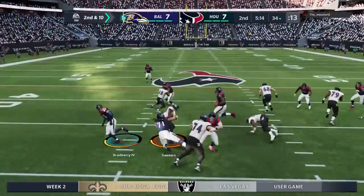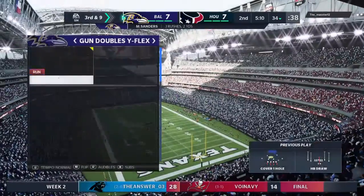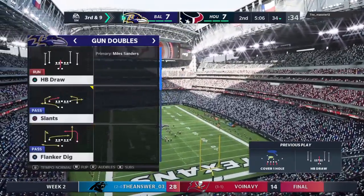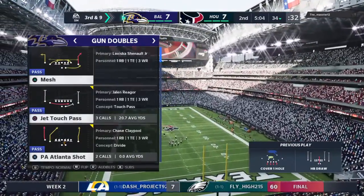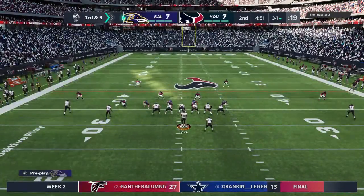On the draw, here's Sanders. And he'll be taken down right around the 34 after a pickup of only a yard. And the big fella stuffed that one up in a big way. I think doubling him has to be a priority because you can't move up to the next level if you don't take care of him first.